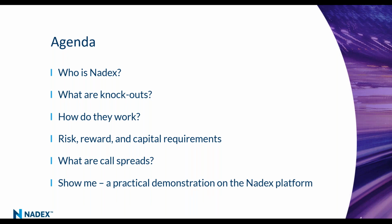And then, as I like to say, my mom is from the great state of Missouri, the Show Me State. And I want to show you. We're going to do a practical demonstration. We're going to jump onto the Nadex platform. We're going to take a look at our knockout markets and our call spread markets, and you can see how you can access these markets and how you can leverage the tools that we've got at Nadex to trade knockouts and call spreads.